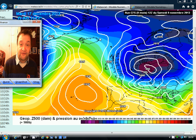We're doing the 5th Christmas update today. Have a look at the long range charts from the CFS model at website Meteoseal. See what the very latest update is showing for Christmas.